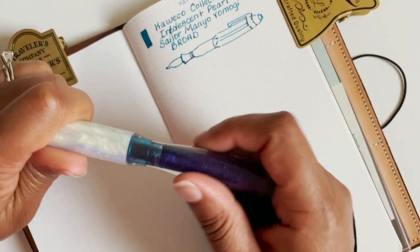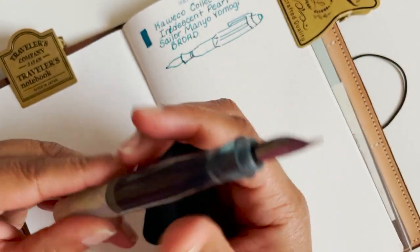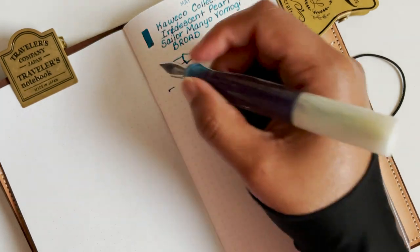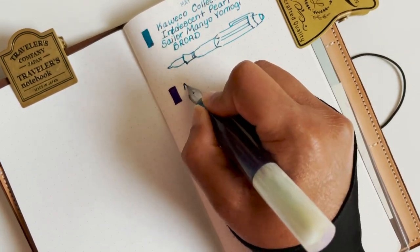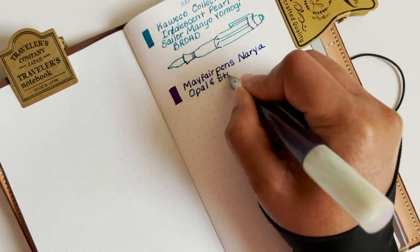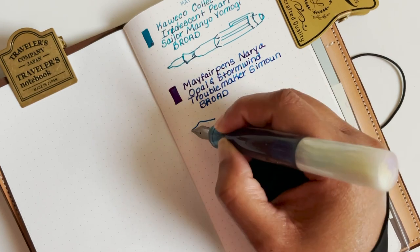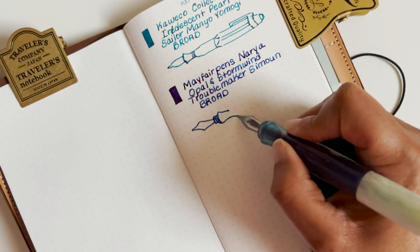Okay, so next. Sometimes this nib can have a hard start, and I'm not quite sure if it's the nib or the ink. This ink is actually really thick. I can just tell in comparison to a lot of my other inks. Again, you can find Mayfairpens on Instagram. I think it's called Naraya. It is Opal and Stormwind. And then the ink is Troublemaker, Sea Moon.